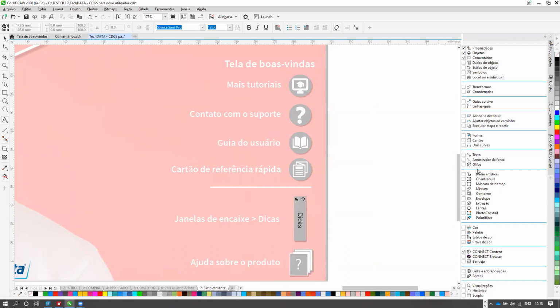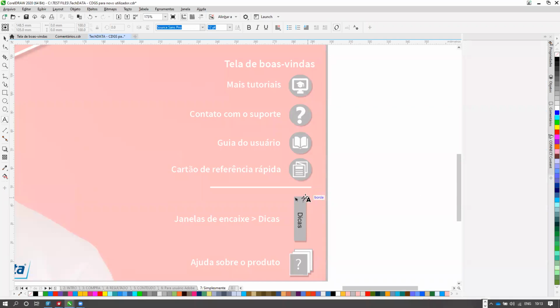I do apologize if it takes a little bit because I'm not quite used to working with the Portuguese version of Draw. But in any case, if you are testing CorelDraw, this window opens by default and you'll find videos and tutorials on using the different tools. So that is one option.